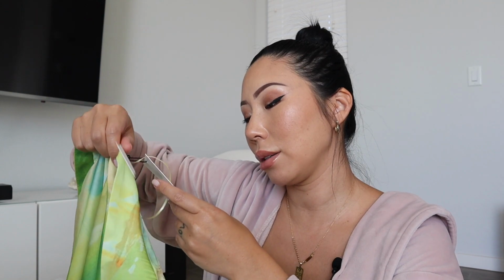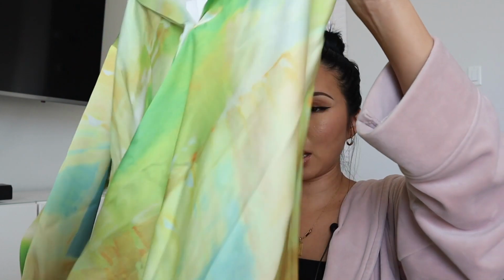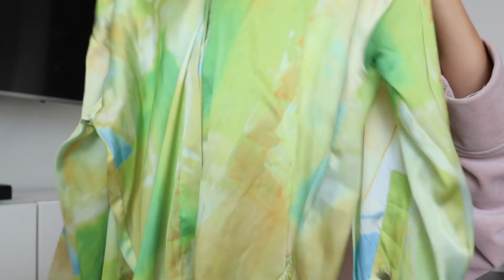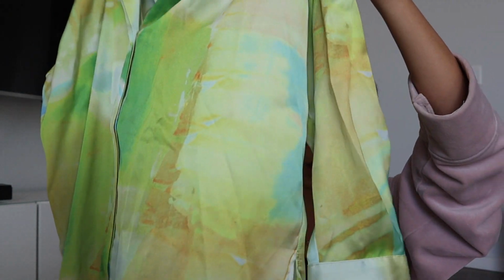I got this matching top to it. This one is in a size small and it was $49.90. And again, it's another button up type of thing. It's long, it looks oversized, like an oversized fit, which I love.